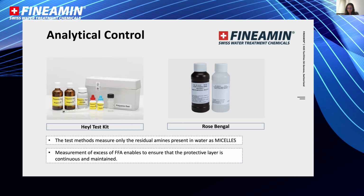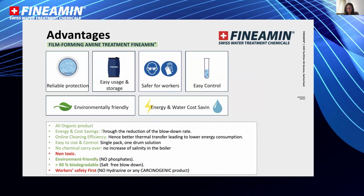For the Rose Bengal, we also produce our own reagents, and we have our own calibration curves to be shared in case people would like to introduce this method into the spectrophotometer program of HACH, Dr. Lange. So it is possible to share our curves and the method of how to introduce it to the spectrophotometer, in order to have a standard method for such measurement.